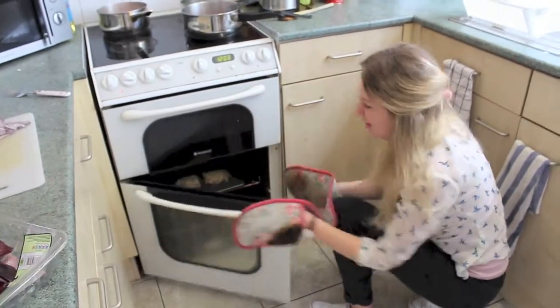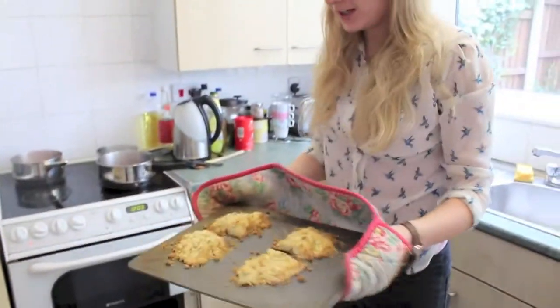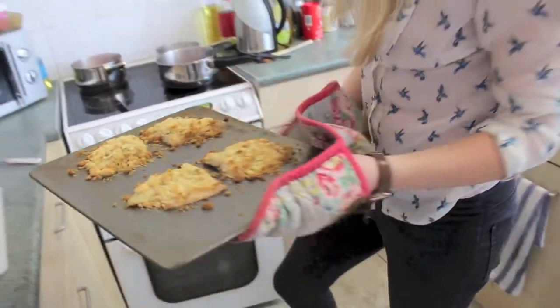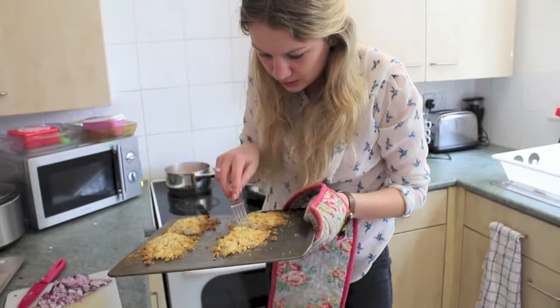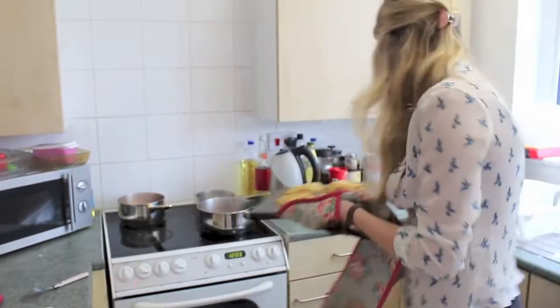Alright, so I'm going to get the fish out now. Ooh, looks alright. Make sure it's cooked. That looks cooked. That looks cooked.